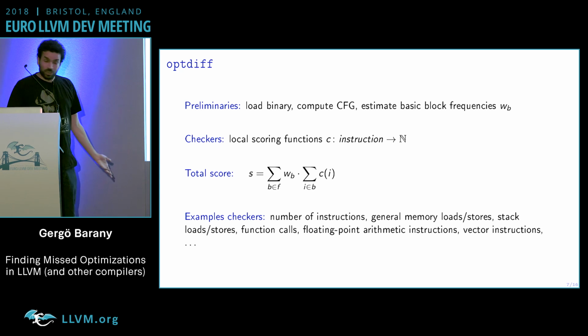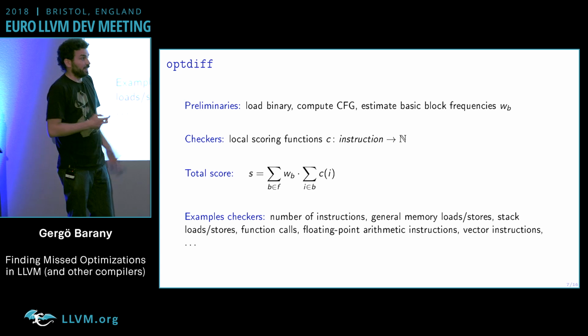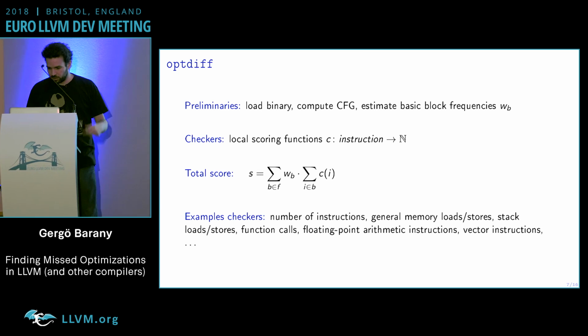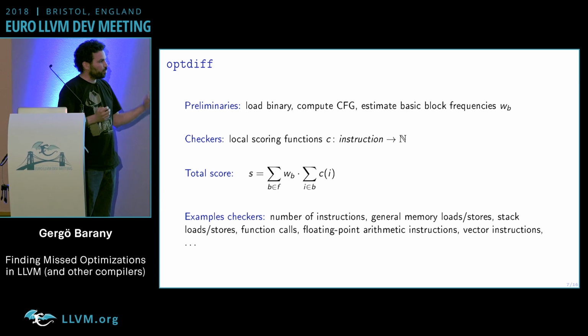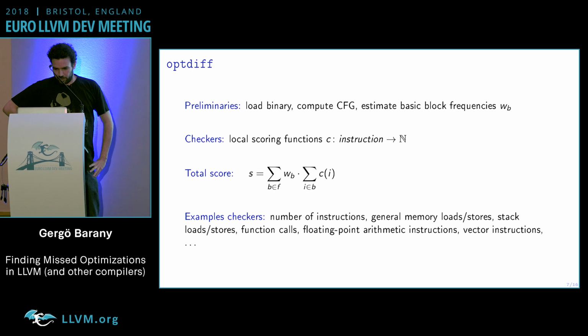finding differences like the first example that I showed you, where Clang generated 14 instructions and GCC generated 1. That's an interesting difference in the number of instructions. You can search for, basically count memory accesses, stack accesses, function calls, certain kinds of arithmetic instructions, vector instructions if you're testing vectorization, that kind of stuff.